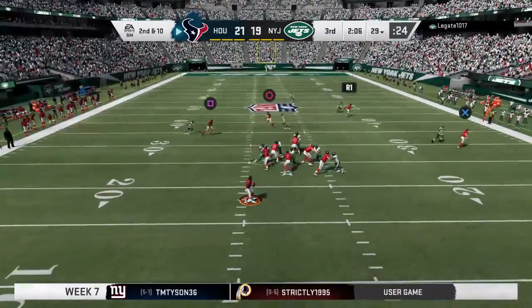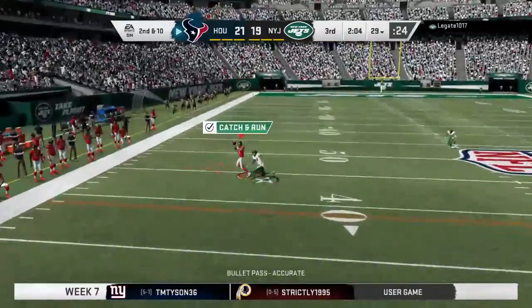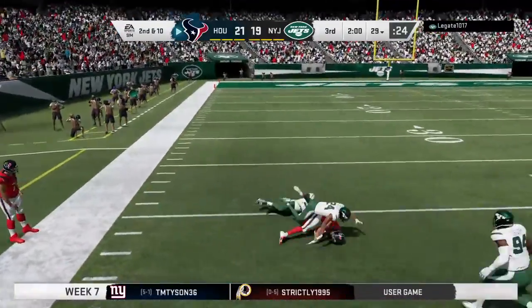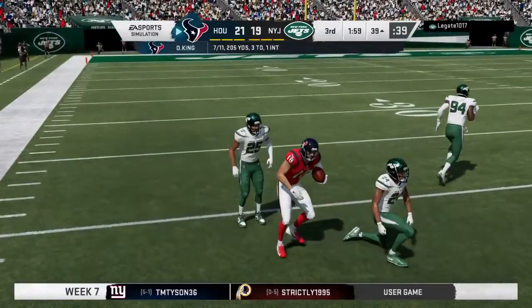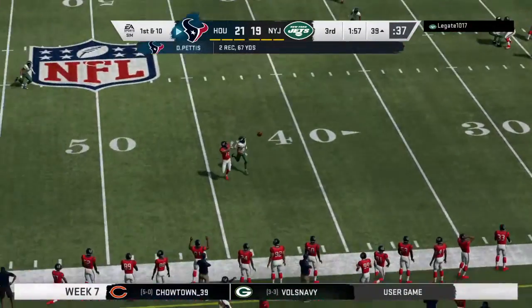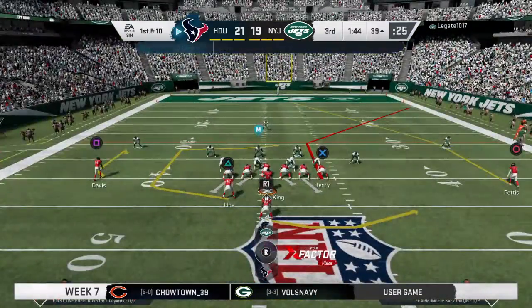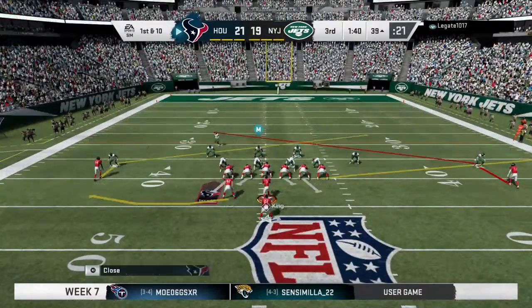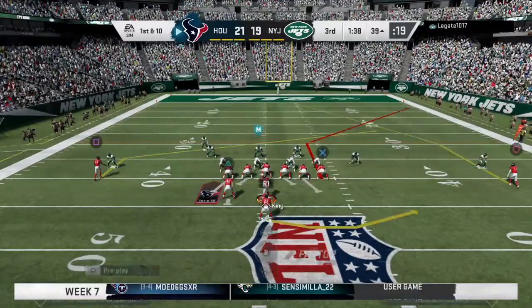King to throw again. Looking to complete it to Pettis, and he's got him. And able to rip off a big chunk of yardage before being dropped inside the 40. That'll go as a pickup of 32 on the catch and run. So how about that for a chain mover? They're all the way down inside the 40 now for 1st and 10.